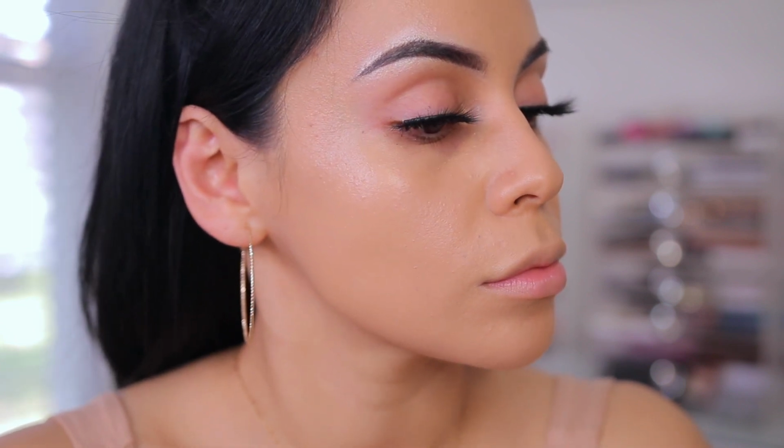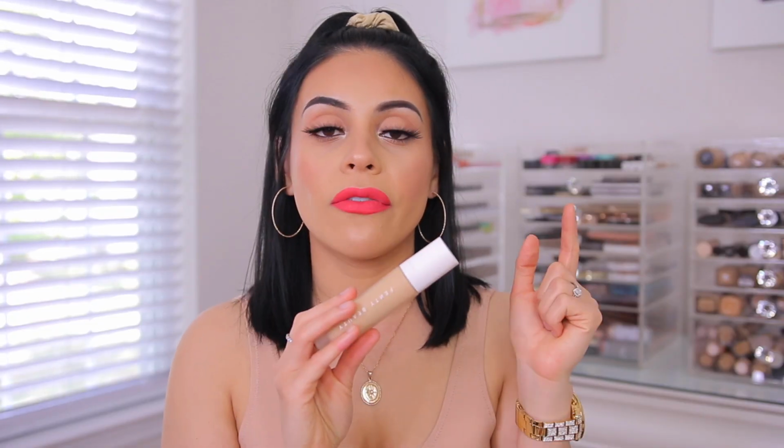For me, this is not an everyday foundation. I don't even really wear this foundation that much anymore just because I'm more into a dewy, fresh kind of foundation look with my skin. But I think for summer or for going out or for a special occasion, this is a good foundation just because it is very heavy duty coverage. And I also really like the fact that their shades are consistent. So I'm in the shade 240 in this one as well, and it matches really well. So whatever shade you are in one, that's going to be your shade in the other foundation, which I think is great.